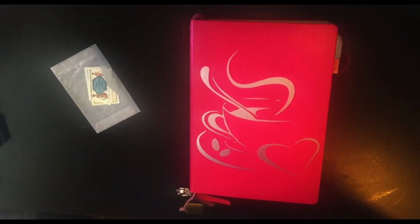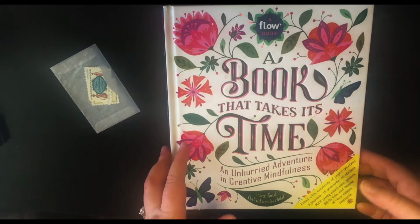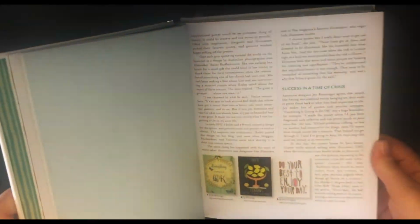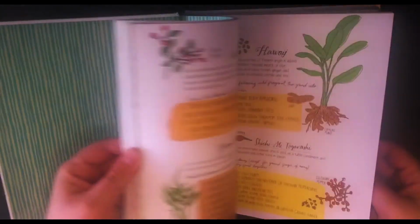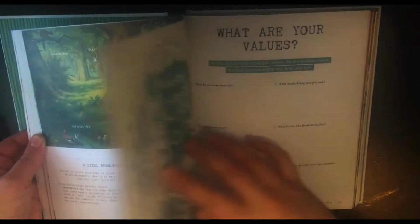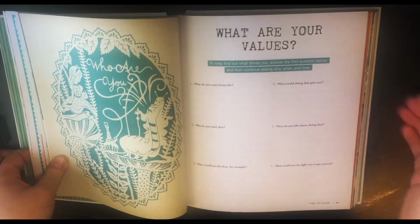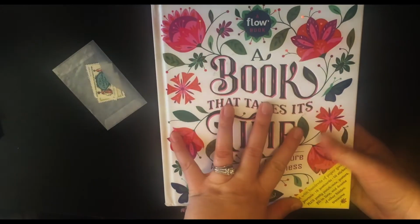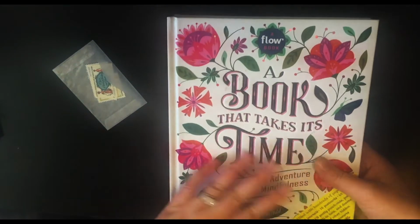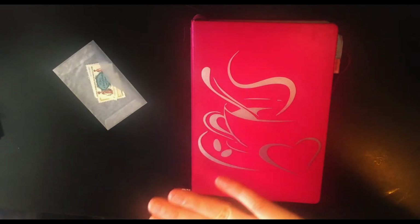And then also for Christmas this past year, I got this book. It's called A Book That Takes Its Time. And there's a lot of things in this book where you can make notes, things like this. And I do a lot of these already in my journal, so that part of it is not something that I really needed. However, there are some really good prompts in there, so I do like that.